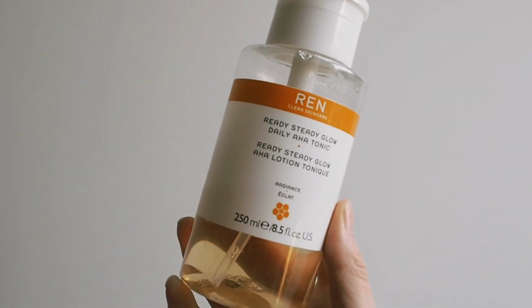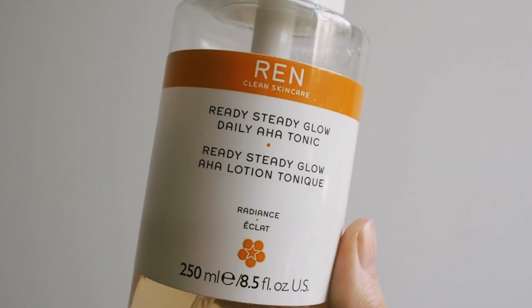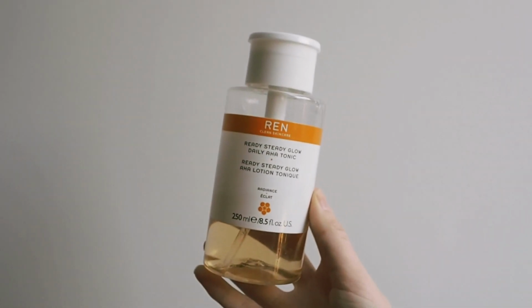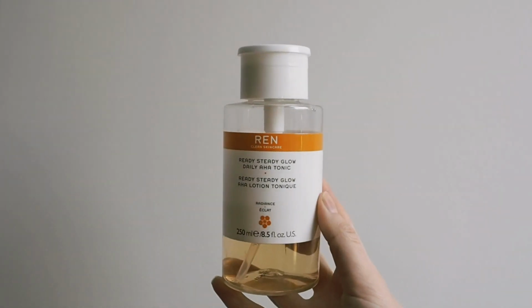Okay, then we go to toner. So this is a toner that I've been using for maybe 2 years, and I really love it. It's the Ren Ready Steady Glow, and I've been using this for a long time. It has AHA, which is kind of a chemical exfoliator, and it really makes you glow. It's really amazing. So I would recommend this one.